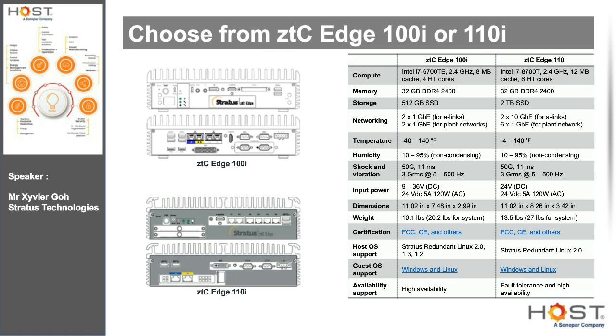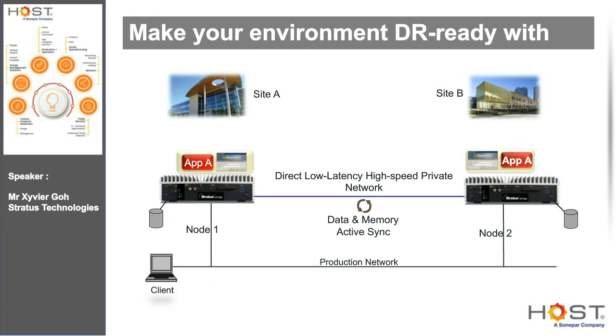And now we've come to my last slide, which is also a very interesting slide. The ZTC is DR ready. DR stands for disaster recovery. As we are using a pair of 10G links to synchronize, we are able to separate the two nodes physically in two different sites, up to a distance of 100 meters if we are using Ethernet, or 5 kilometers if we are using multi-mode fiber cable. This allows you complete flexibility when designing protection for your end users.